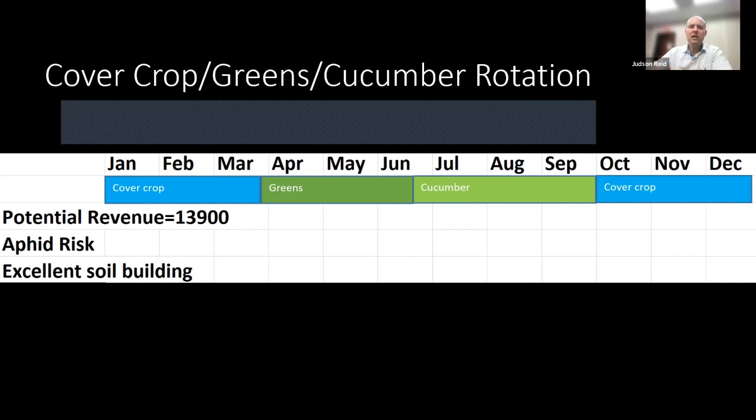What if I were to take that same rotation, but I were to change the calendar windows for the cover crop and the greens? If you'll notice, my revenue stays about the same, around $14,000 per 3,000 square feet of greenhouse. I'm giving this an excellent soil building rating. The difference here is that I have a cover crop for 6 months from October to March, followed by a greens crop, followed by a cucumber crop.